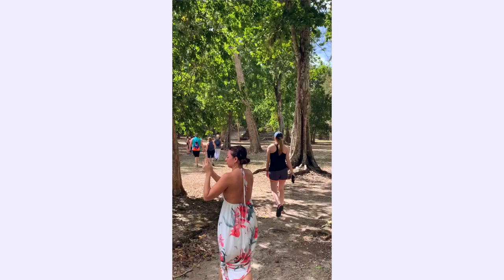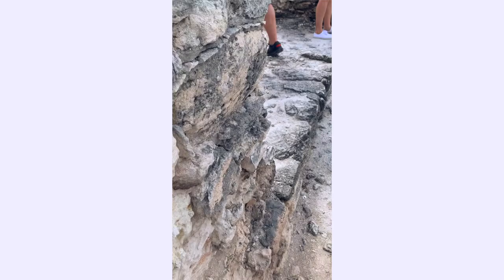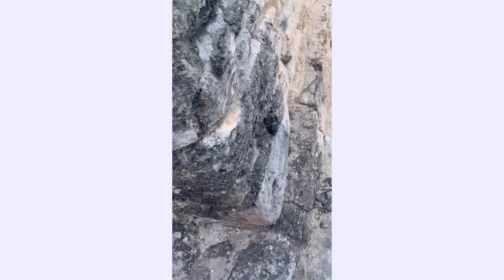I'm not gonna lie to you guys, these pyramids were really high and really scary to climb up. It was very steep, and going down you really had to be careful. You had to walk down sideways because if you walk down straight you could have possibly fallen. So yeah, it was dangerous, but it was really, really fun.